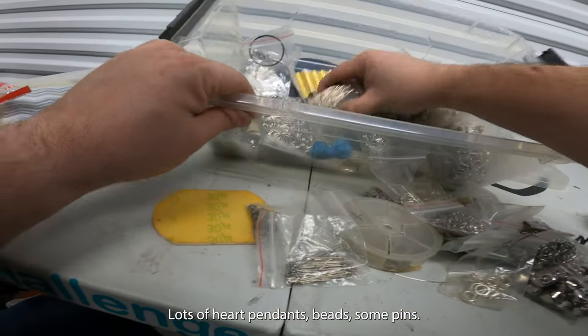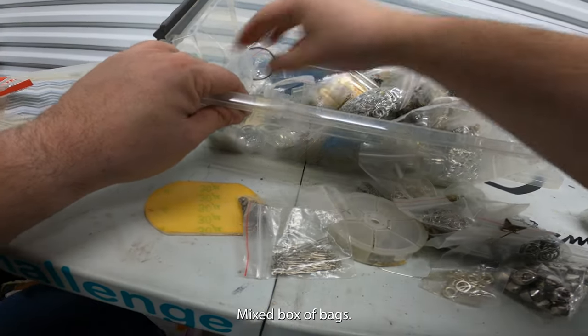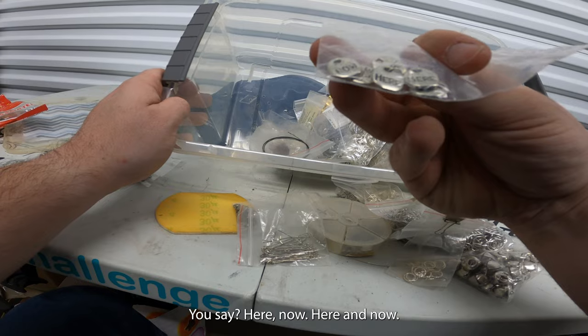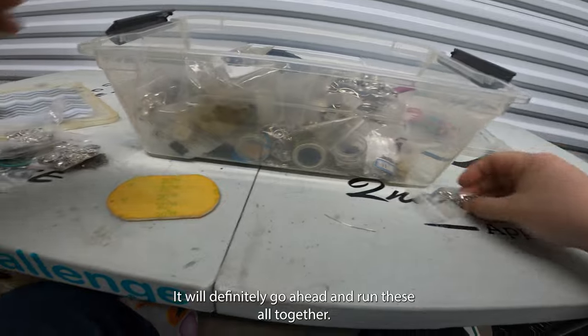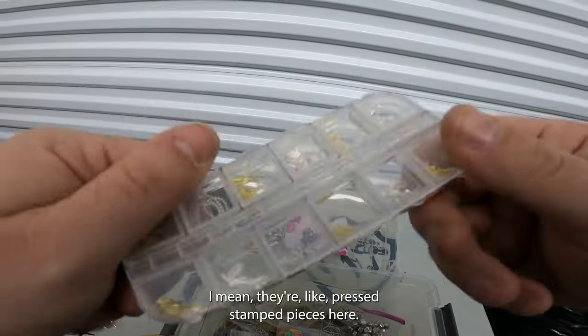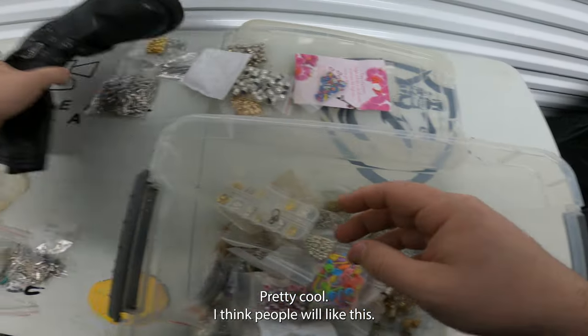Beads. Some pins in here. Kind of a mixed bag. Mixed box of bags. Oh, the turtle pendants. Gotta love those. There's some sort of a pendant. All right, interesting. We will definitely go ahead and run these all together. Even this, they're pressed stamped pieces here. Pretty cool. I think people will like this.